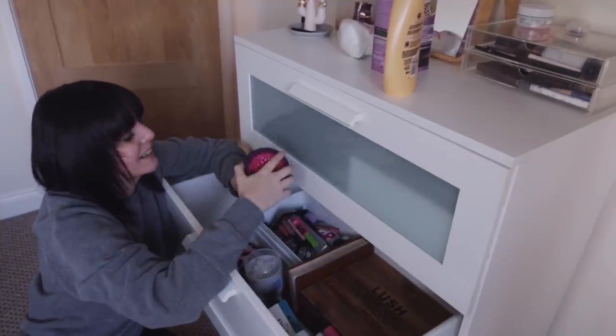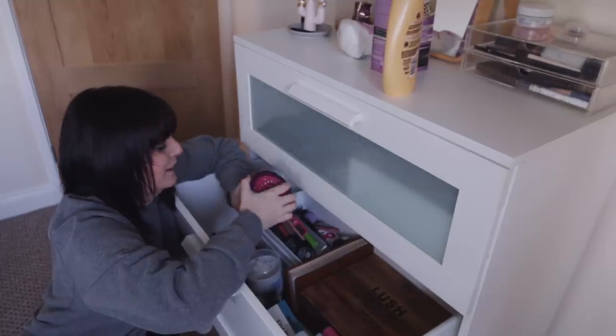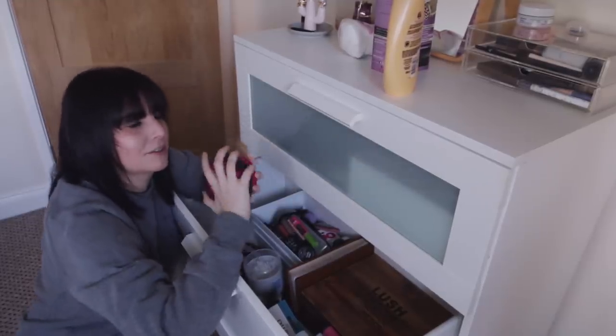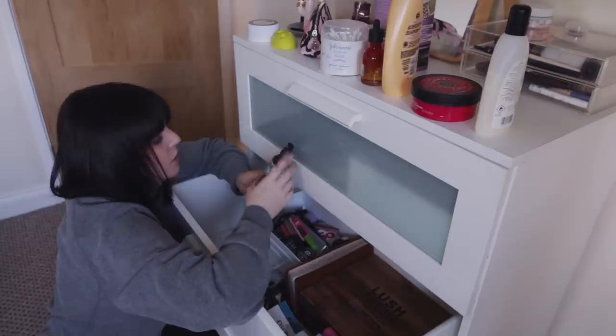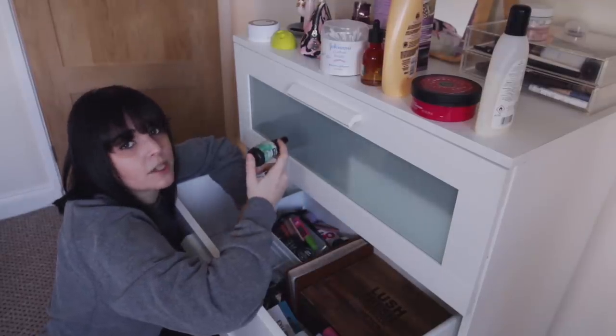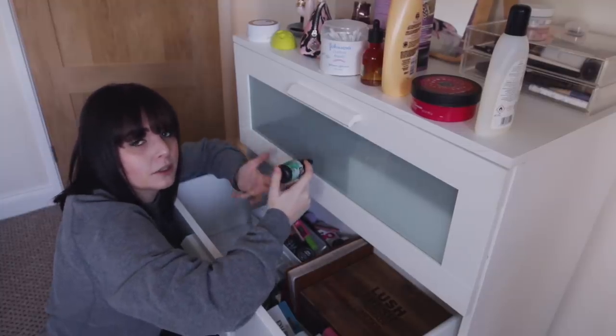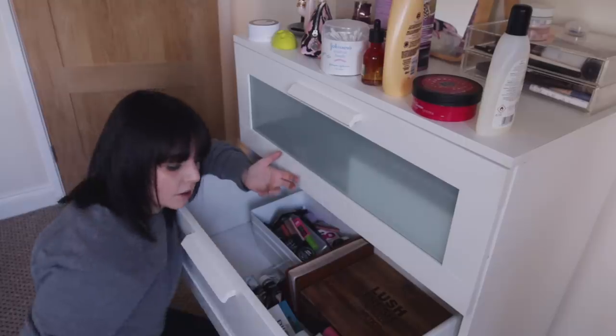But this is amazing. One of you guys, Sophie, got this for me for my birthday. Oh, do you know what? I'm gonna keep this in case I want to treat myself. Just every now and again. Bleach London Hard AF Setting Spray. I don't use setting spray. Maybe I should, but I just don't. I don't want to put a layer of glue over my face. So I'm gonna get rid of you.